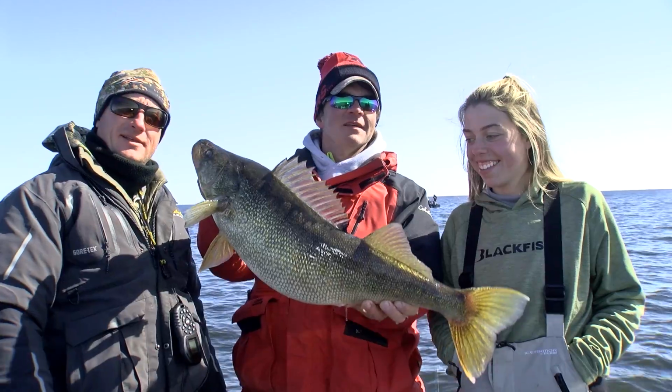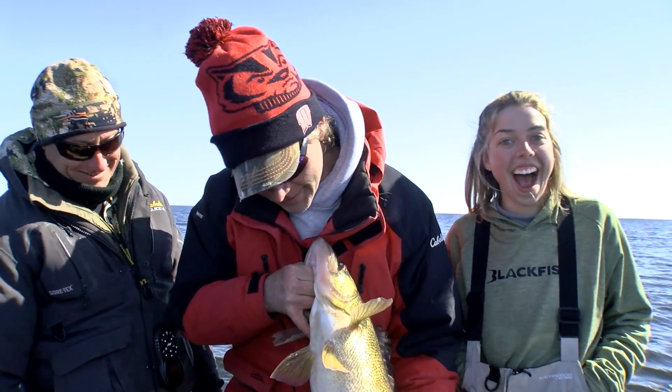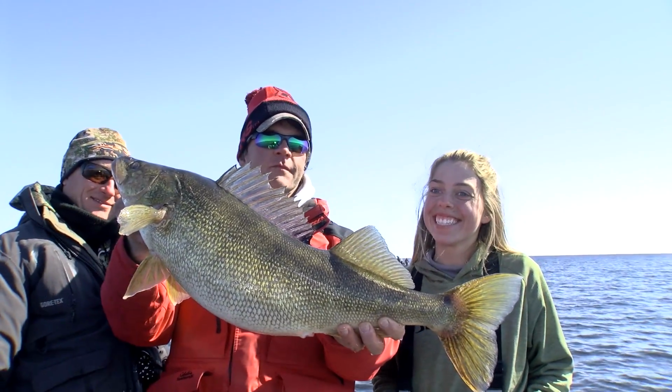Now that again is a pre-spawn, you guys? Oh yeah, definitely. Those are all eggs. Yeah, yep. One more time though. One more. Actually, we got to get a still picture. Brian can take one there. Okay. I mean, that's just a fabulous fish.